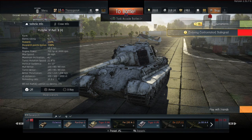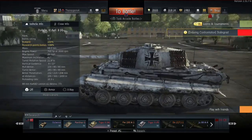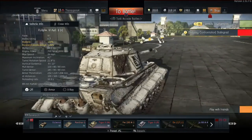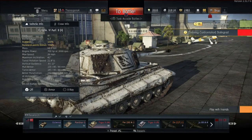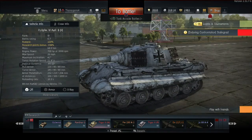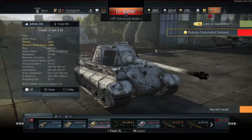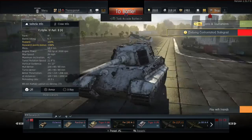The turret on it is known as the Henschel turret design, and it was designed by Erwin Aders, I think is how you pronounce it. Not sure. They were designed in 1943 and first saw service in 1944 and pretty much to the end of the war. The first time they saw service was in the Normandy campaign. I think it was July 11th, 1944 when they were first used on the Western front, and I think they started to see service on the Eastern Front in like September or something.